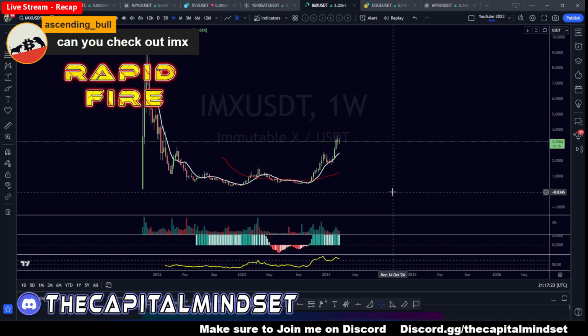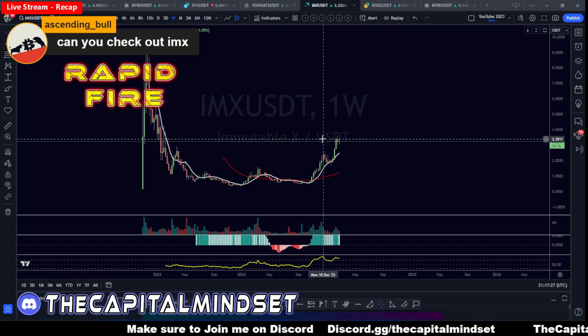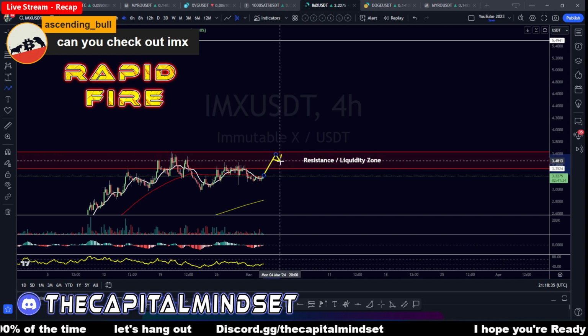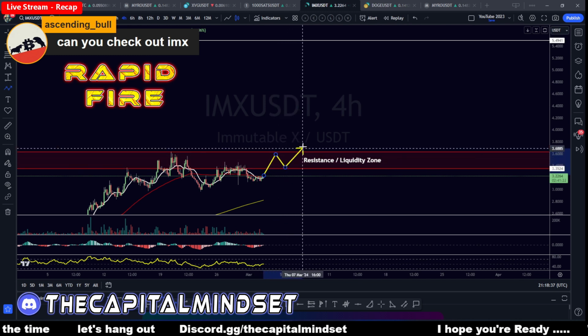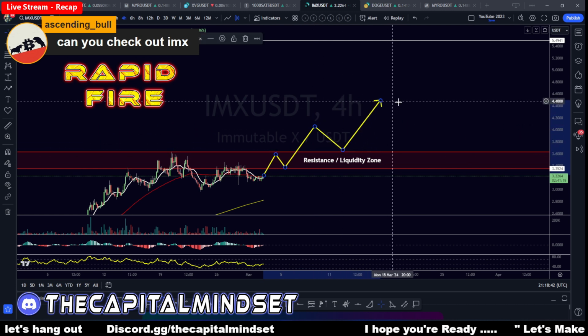This is rapid fire on IMX. This is on the weekly time frame. You can see it's right underneath the resistance. Let's see if we can enter the trade. All right, so what might happen, it might come up here, get rejected, come back down, hopefully find support before it breaks out, does a retrace, and then comes over here.